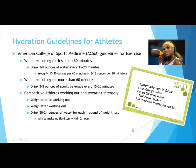So, hydration guidelines for athletes. So, many of you guys are working out quite a bit. Some people sweat more than others. So, there are important guidelines for our athletes in the amount of fluid that they need to take in. So, these guidelines are from the American College of Sports Medicine, the ACSM.